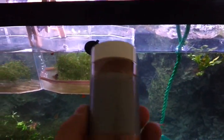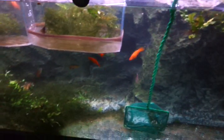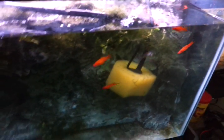I do have golden pearls for them. It's supposed to be like brine shrimp, but it floats, so it's pretty helpful for feeding fry. So that's the 55-gallon tank.